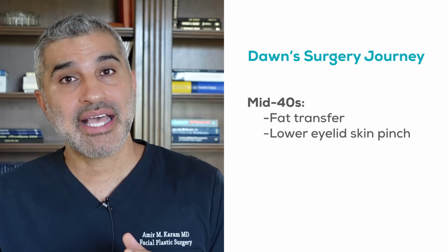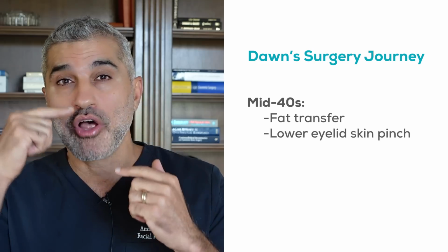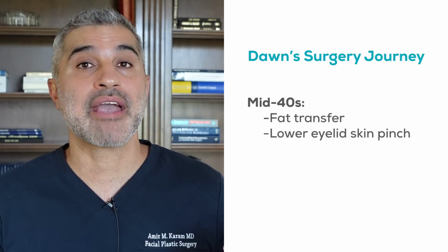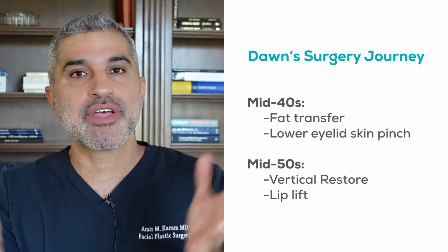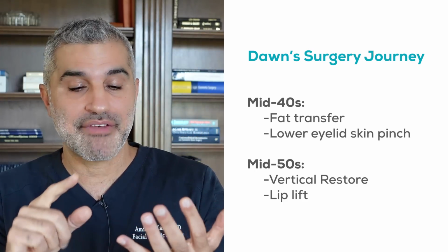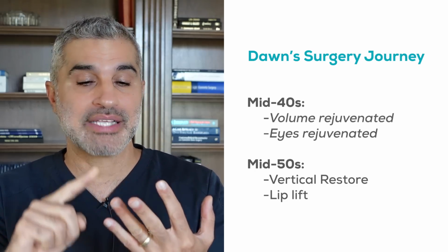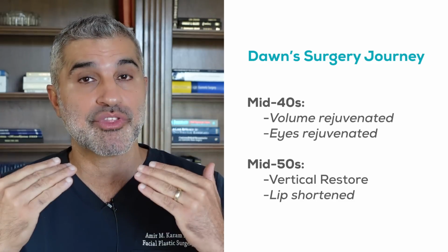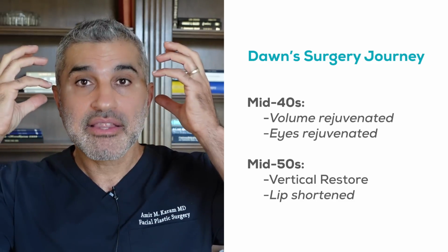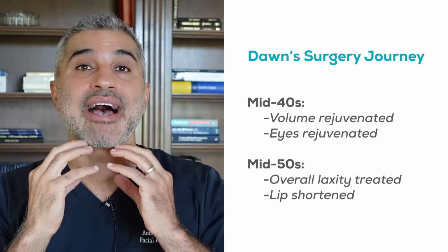And 10 years later, she comes back with laxity and elongated upper lip, and we perform a vertical restore and a lip lift. So when you bring the whole thing together, what we basically have is eye rejuvenation, volume rejuvenation with fat transfer, lip lift to shorten the elongated lip that happens with age in many of us, and the vertical restorer, which treats the overall laxity of the entire face.